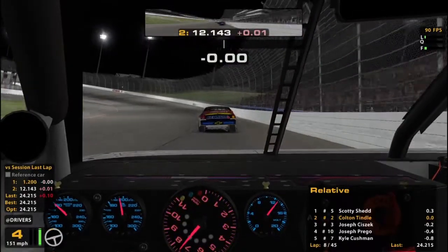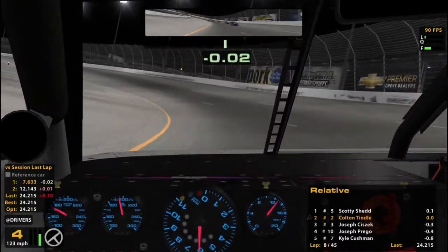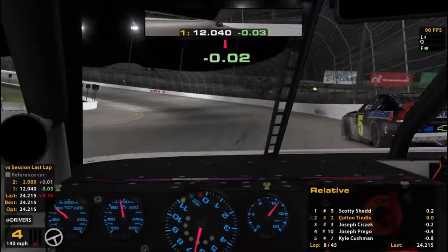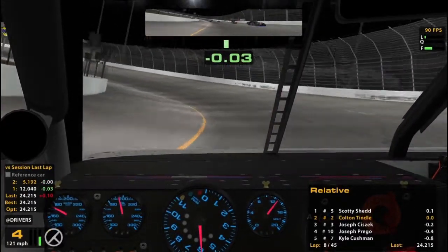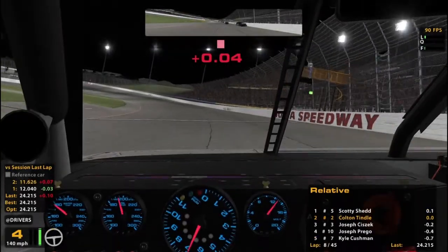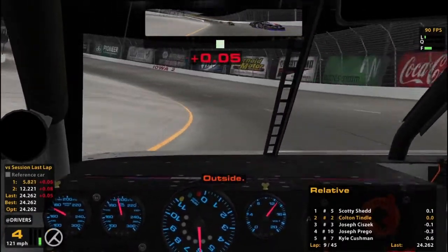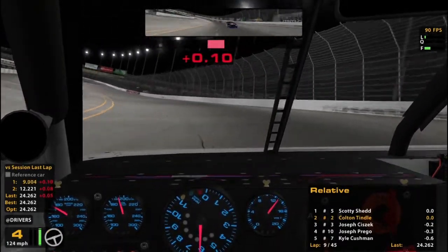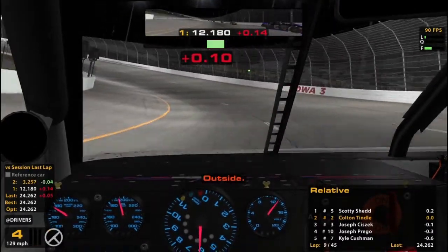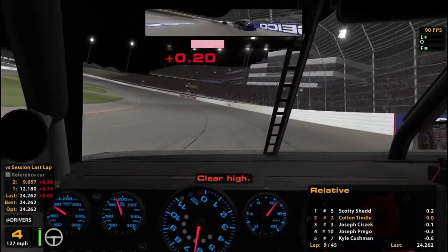Car's getting more stable. It's gonna turn to tightness though for too long, so enjoy it while I can. Car outside. Still there. Clear high. Not trying to pass, I'm just running my line. Outside. Still there. Kind of missed my mark there. I think I was worried about that clear up guy going around outside. Me trying to. Clear outside. Car outside. Clear high. Hmm.